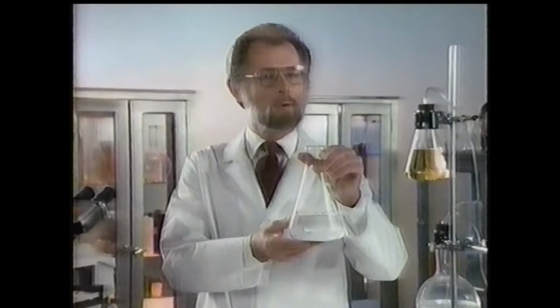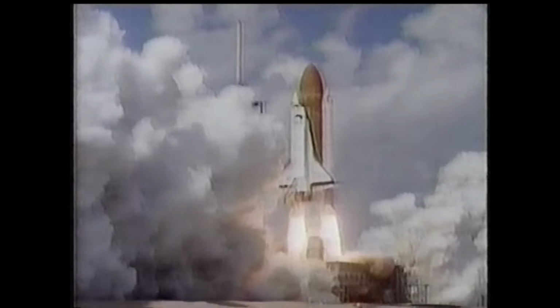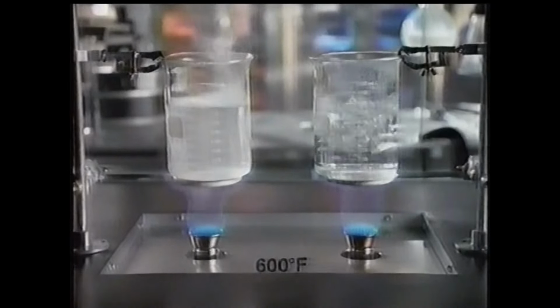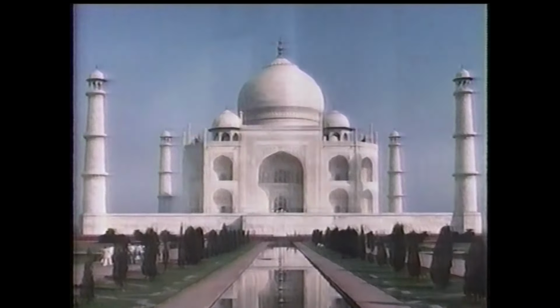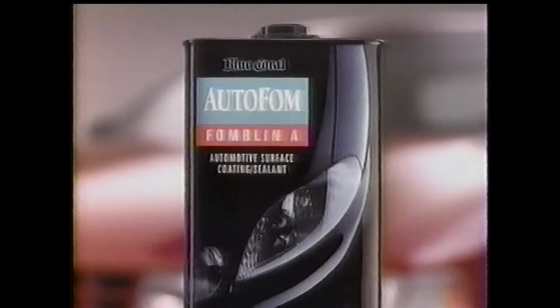This is a remarkable chemical called Fomblin. How remarkable? Fomblin's protection is critical to the space shuttle during the rigors of launch and re-entry. It's a substance so incredible it won't boil at 600 degrees or freeze at 100 below. And Fomblin is so effective, it protects the Taj Mahal from damaging airborne pollutants. And now that same extraordinary protection is available for your car's finish. Introducing Autofom with Fomblin from Blue Coral.